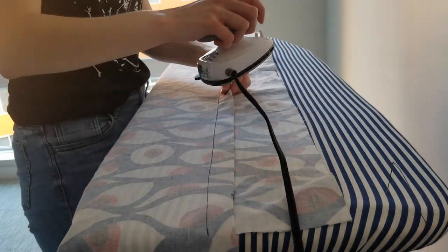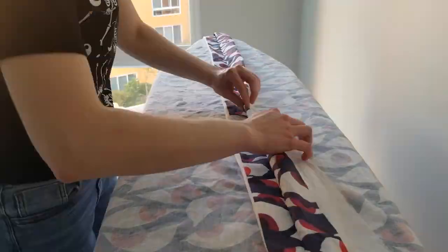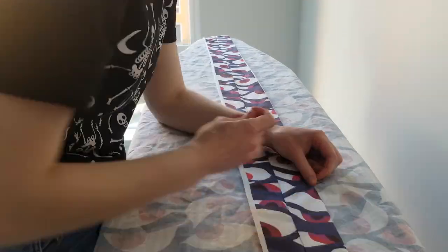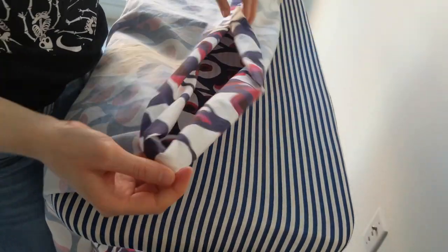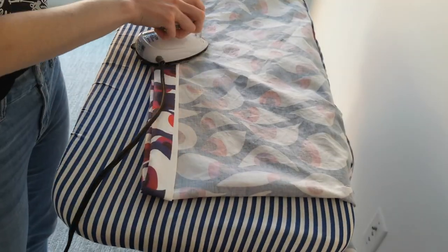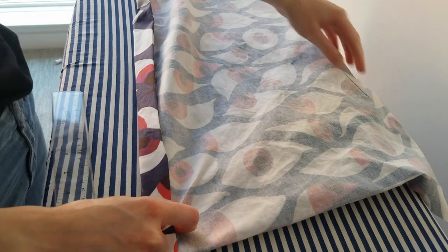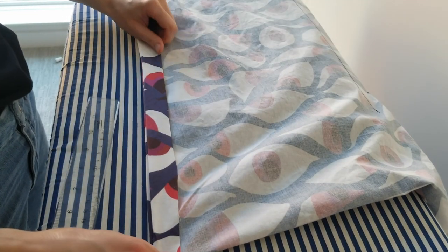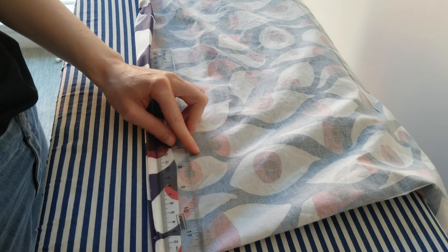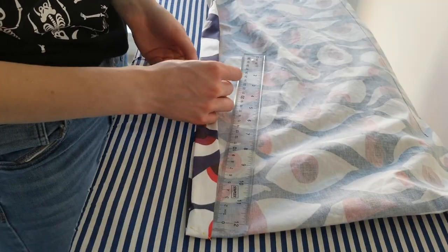Next, I did the same thing to the side seams. I encapsulated them and gave them a good press. Next, I folded and prepped the area on the inside of the kimono where the sleeve is going to attach. I just folded it so it matched the width of the inner side seam and gave it a quick iron. I then measured 23 centimeters from the Kateyama. This point I pinned on both pieces of fabric. This is where the sleeves are going to attach in the kimono.